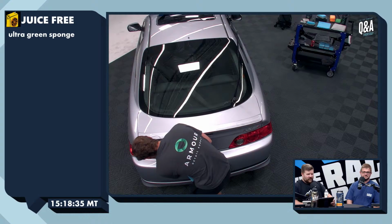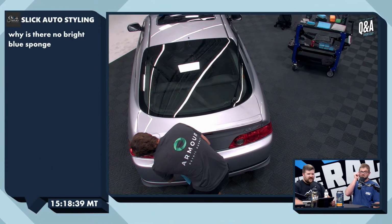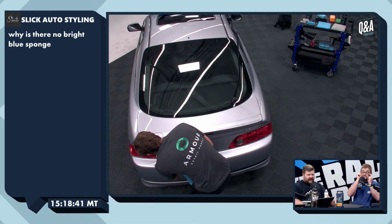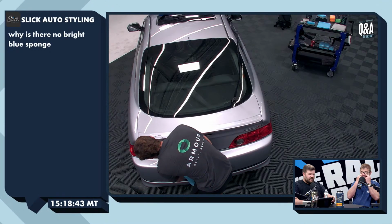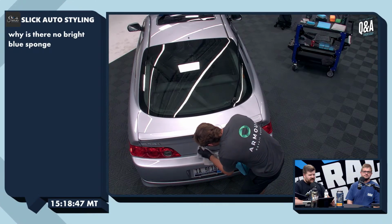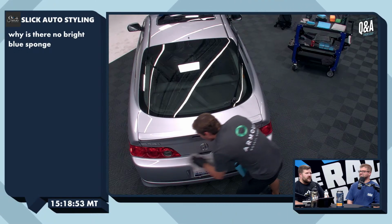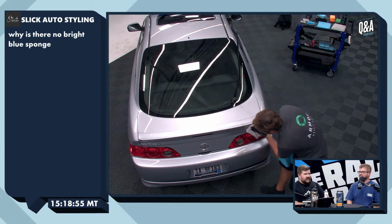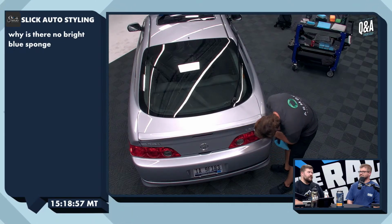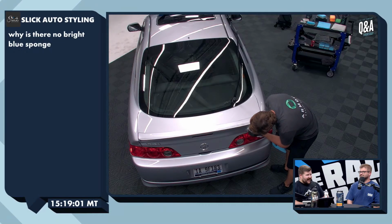You can definitely get yourself the green sponge over there. It's a little firmer than the USS, so if you want something with a little more bite, go for it. Then I've got Slick Auto Styling: why is there no bright blue sponge? There are so many different ways to go about this stuff. If you do a color, people are going to complain it's not a different color. If you do it too dark, people are going to complain they can't see the dirt. If you do it too light, people are going to complain they can see the dirt.